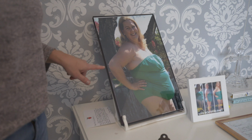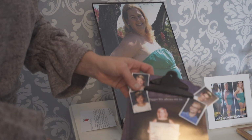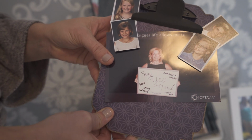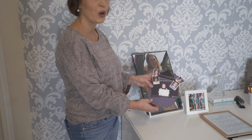Okay, this is Shannon. This is whose house we're making over. This was her a couple years ago. She has lost over 100 pounds and this is what she looks like now. She is so gorgeous. Not only on the outside, but seriously a beautiful person on the inside. And that's why this makeover is so awesome. She deserves this so much.